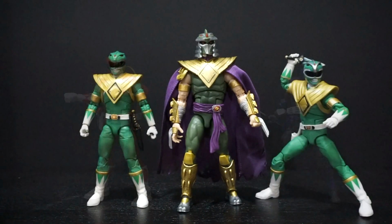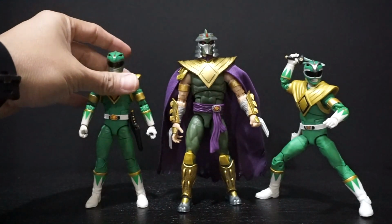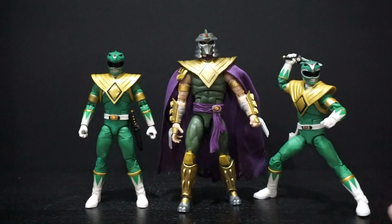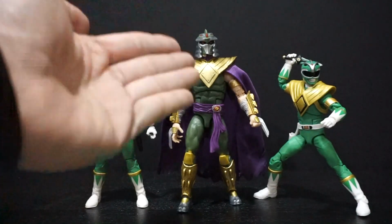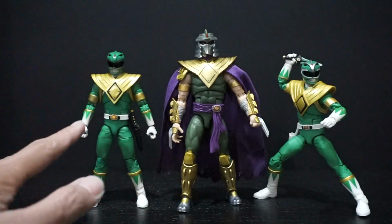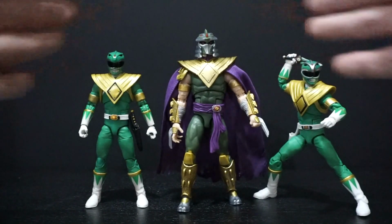Moving on. And then last but not least, here he is next to the original Green Ranger himself. We have him next to the single release Tommy from the, I guess, last wave of 2020. And here we have him next to the Fighting Spirit 2-pack. So as you could tell, the gold done on the Shredder figure is a much nicer gold than it is done on either of the Dragon Shield for the Tommy Ranger. So maybe that's why he's up in price. I don't know how much gold metallic paint costs. If it costs more, I don't know. But there it is next to that.